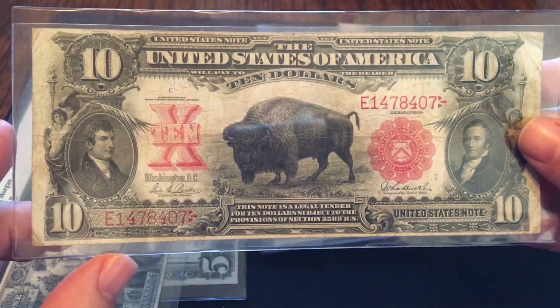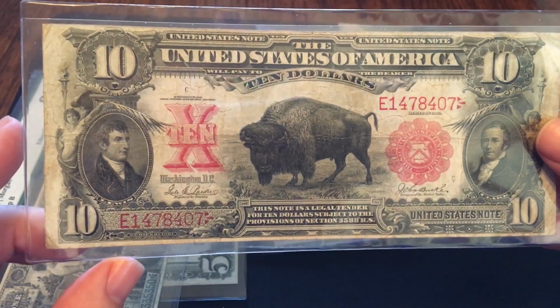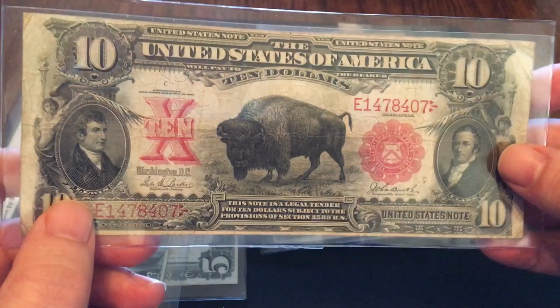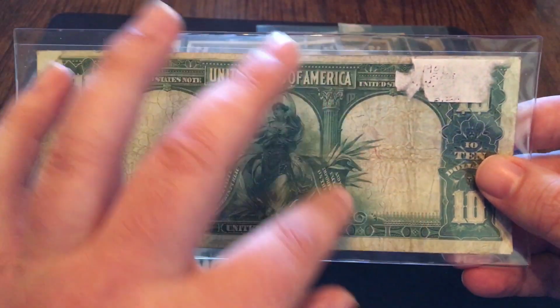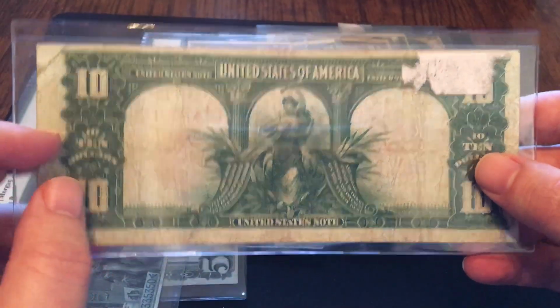Lewis and Clark probably saw more North American bison than anybody because they were the first ones to cross the Great Plains. So they were able to see all this stuff. Putting Lewis and Clark with a bison on there is just a very, very cool thing. Take a look at the back here. Wide open fields. If this note was in better shape, seeing all that white is just so pretty like that.